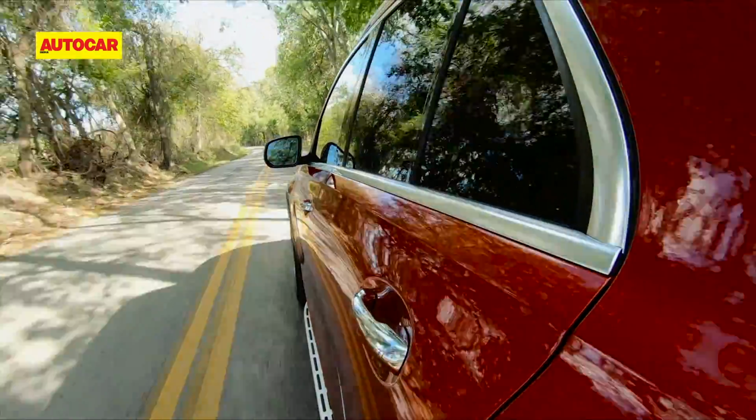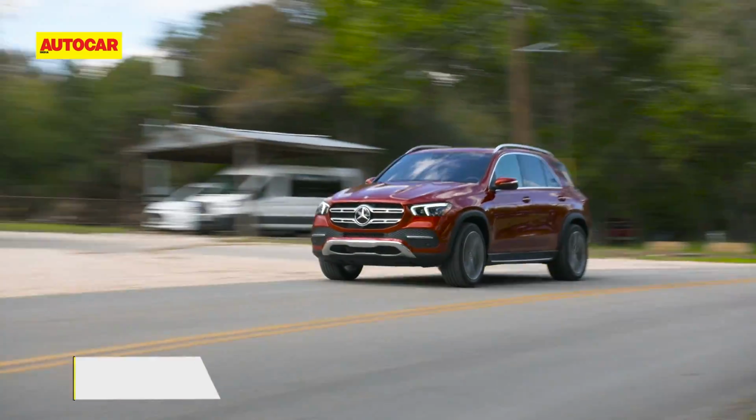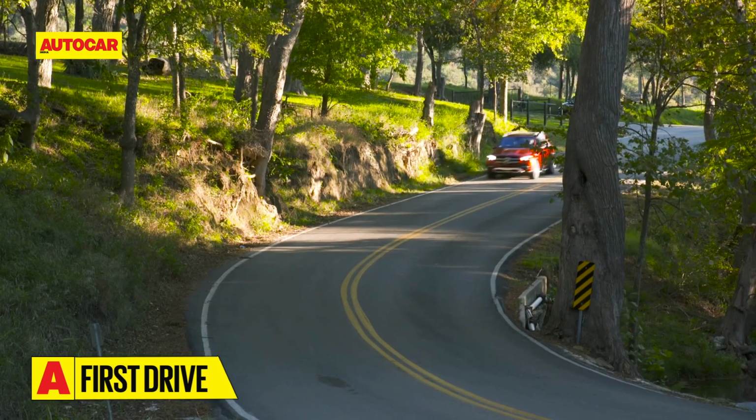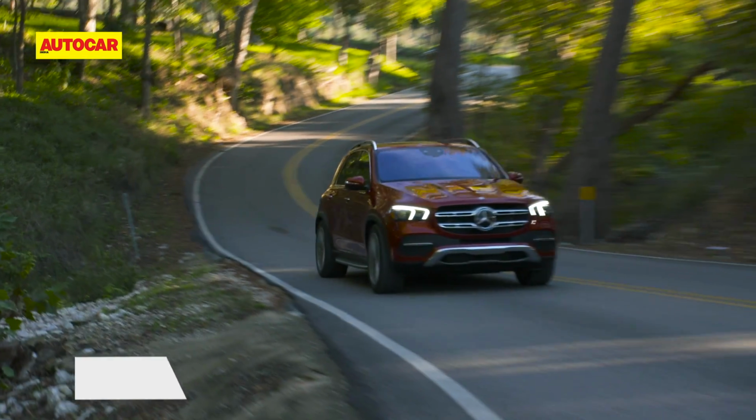The area around San Antonio is pretty flat, and we had to head quite a distance to find a bit of variation on the road. But we did manage to finally find a small section of winding road.